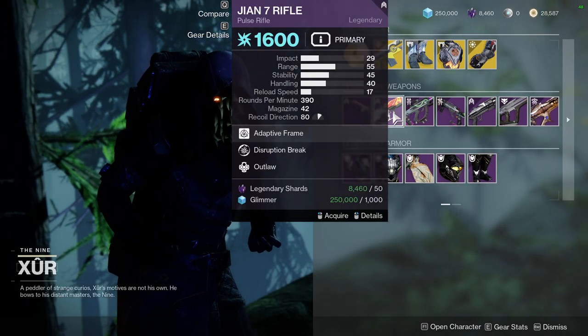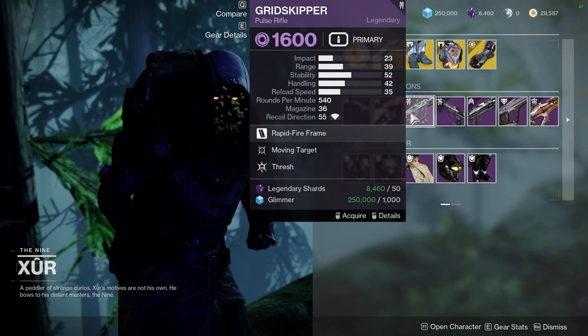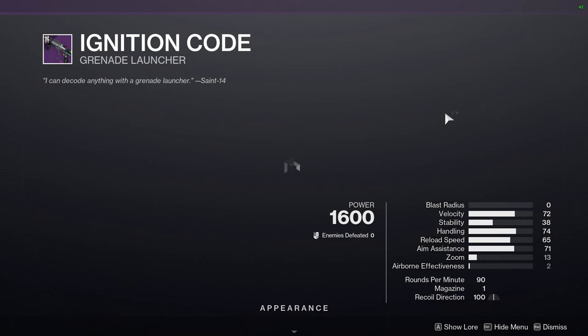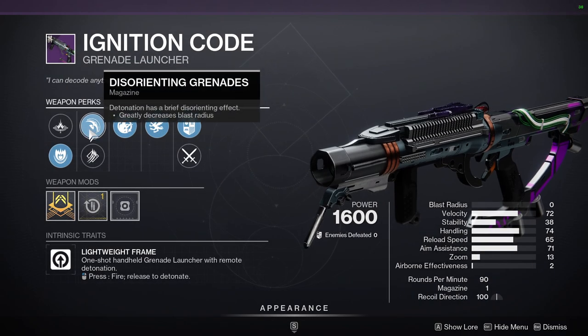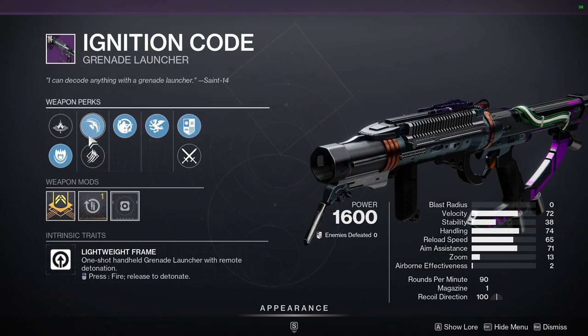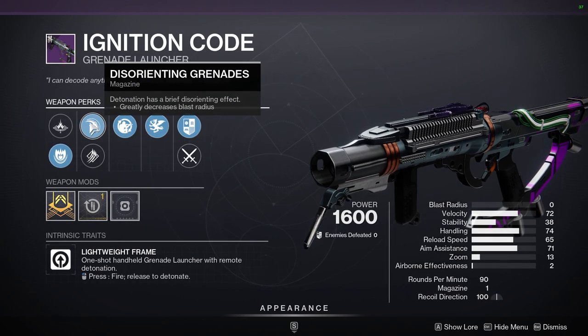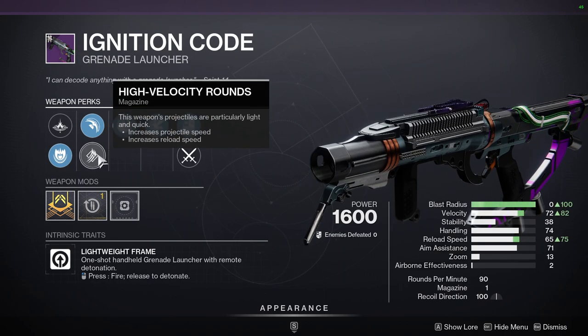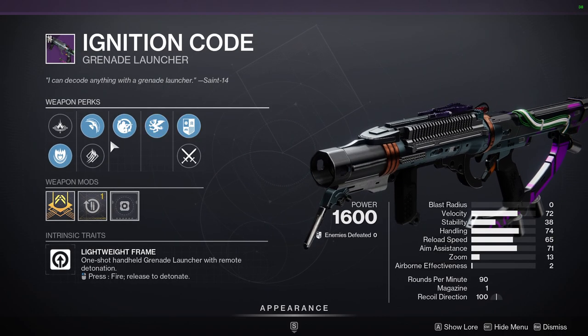The GN7 rifle, I would immediately ignore this. Grid Skipper with trash rolls. Ignition Code with Field Prep and Vorpal with Disorienting Grenade, I think it's called. I would recommend this one just because you can use Disorienting Grenade or High Velocity Rounds, which you have Vorpal with this, so it's going to be really cool.